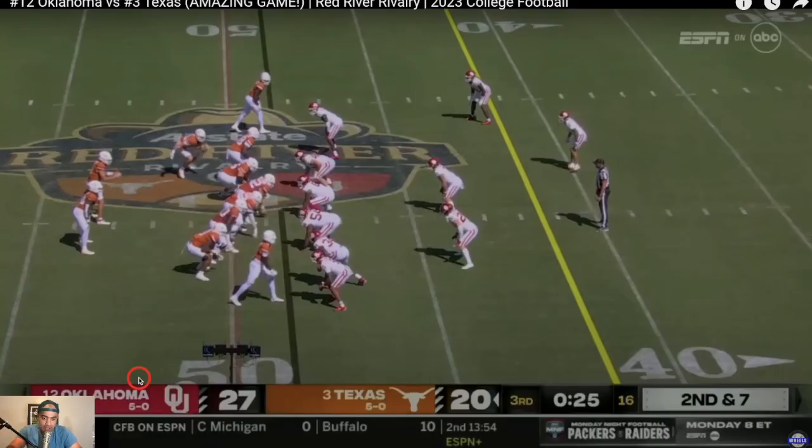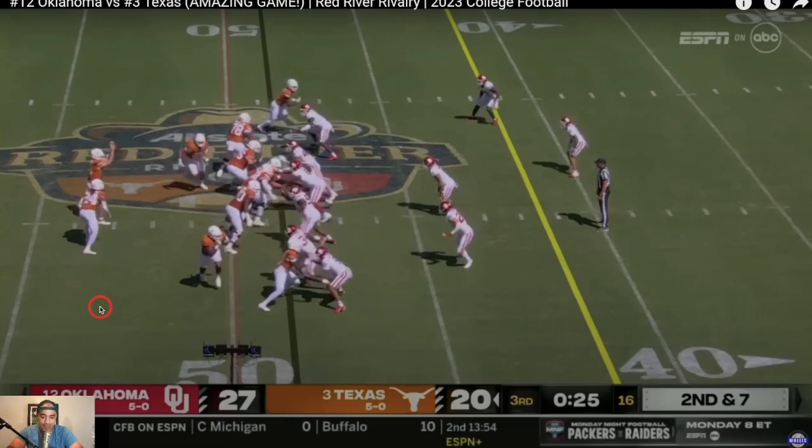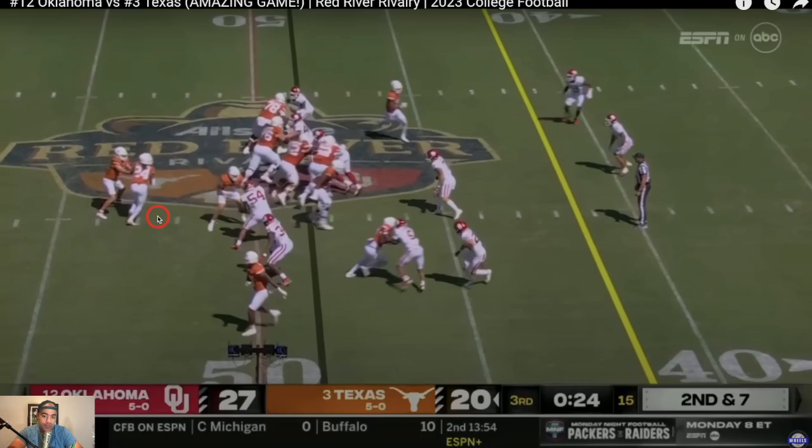As many Texas fans know, this game was just borderline chaotic in so many different ways. Both teams just made so many dumb mistakes. But ultimately, I thought Texas's offensive line won the battle of the line of scrimmage, okay?